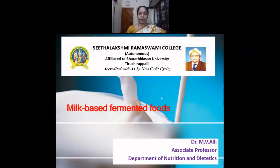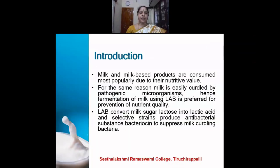Milk-based fermented foods. Introduction. Milk and milk-based products are consumed most popularly due to their nutritive value.